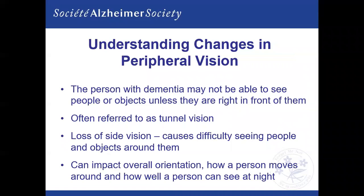With the changes in the brain that can happen in the parietal and occipital lobes, it is important to understand the impact that those visual and perceptual changes may have in three main areas. So over the next several slides, we're going to talk about damage to peripheral vision, to depth perception, and also to color perception. So first, let's talk about the impact when there's loss of peripheral vision. What does that look like?